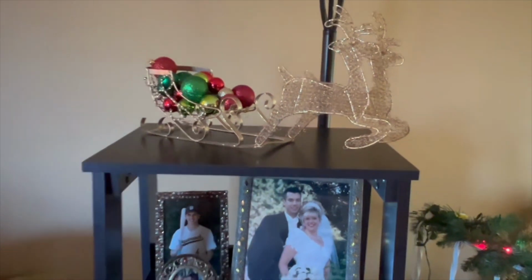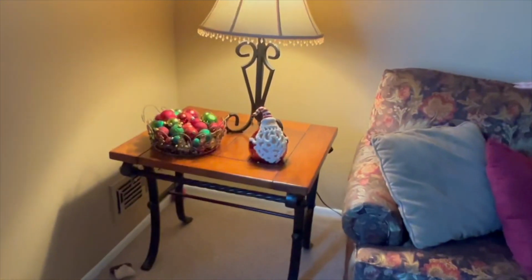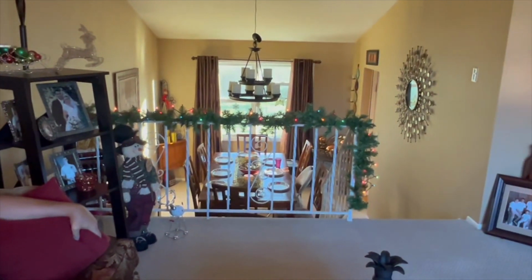Family pictures and a sleigh. Oh, there's an elf here. It's Elf Scott. He's admiring the decorations. Oh, and here's a little candle. And over here, she has another Santa on her end table with little ornaments. Very, very festive, yes. And down below is the dining room.